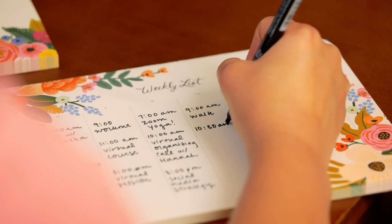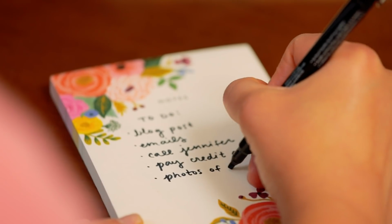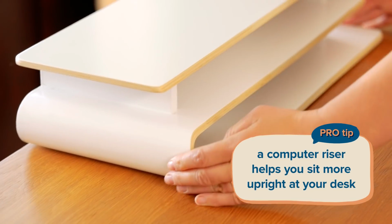When I'm working from home, I find that I'm most productive when I have an actual handwritten schedule and to-do list for the day. Having these right on my desk keeps me focused and on track.